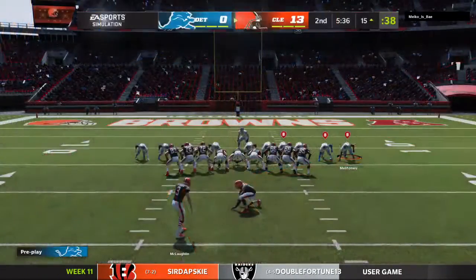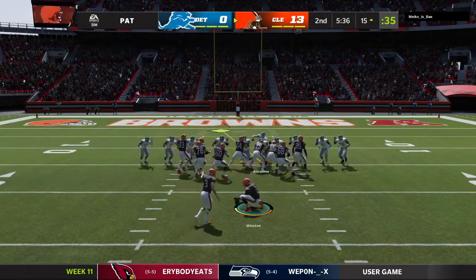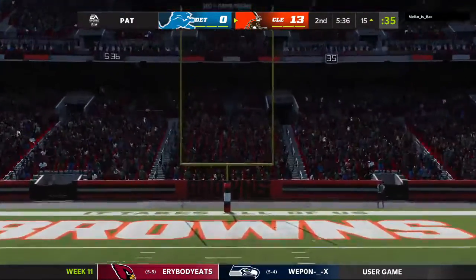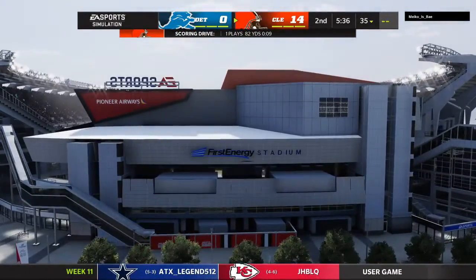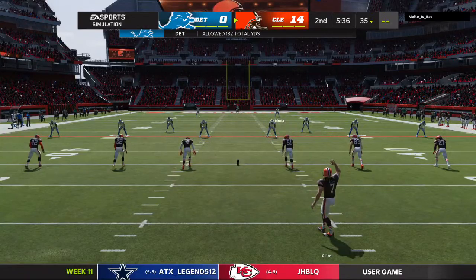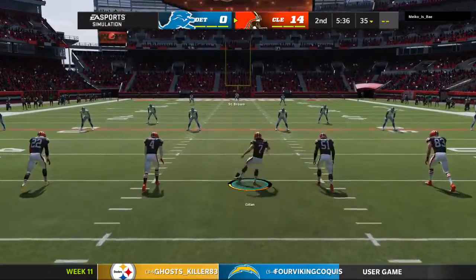Jalen Rager, 82 yards. And the Browns were able to strike quickly for 6. Extra point by McLaughlin is up and good. And it's now 14-0. Set now to kick this one away, and off it goes.